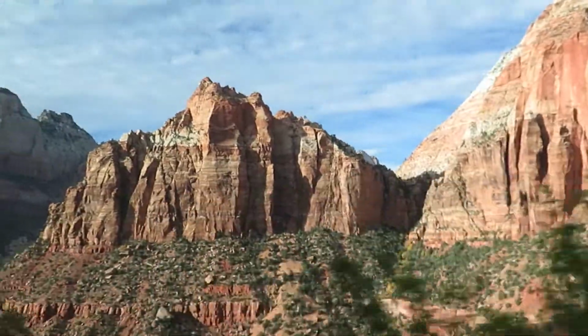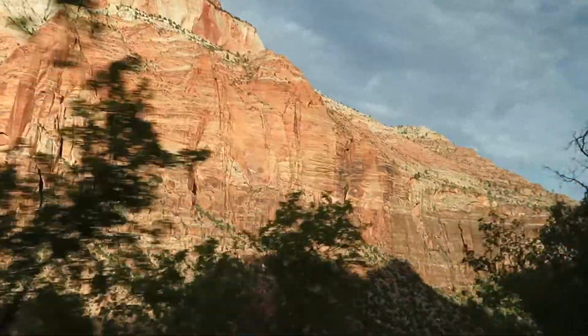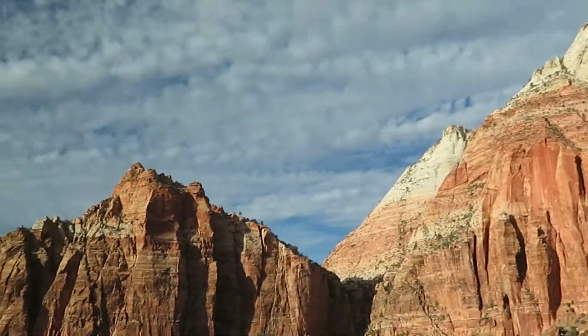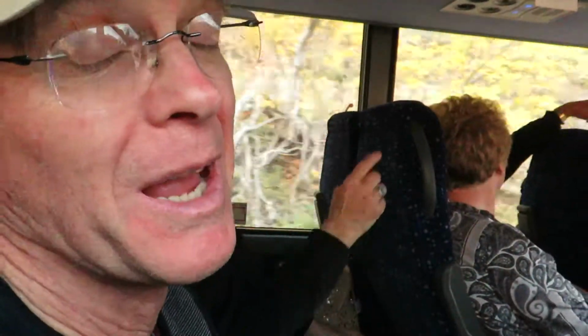We're just coming out of the tunnel in Zion. Absolutely spectacular. Look at that. Wow. What'd you think, Jared? It's a different perspective than what we've been having. We've been at the top of the mountain. Now we're at the bottom of the mountain. Yes. And it's just absolutely spectacular.